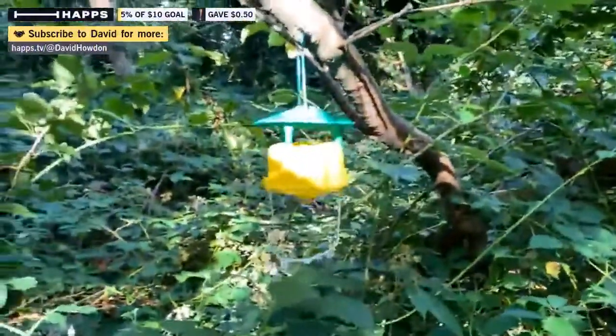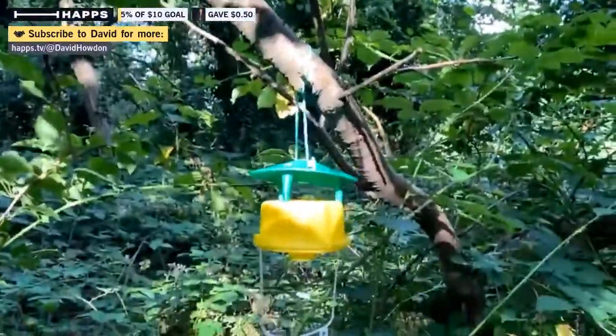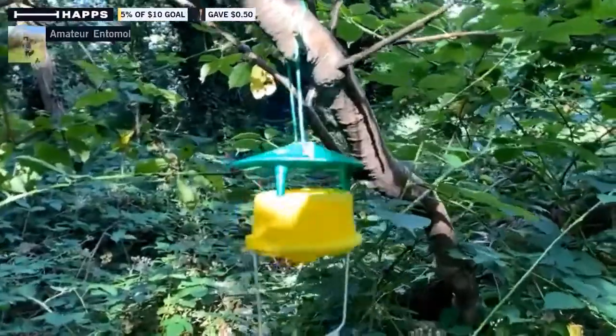But I've already done that because I didn't want to be wasting time when the moths were in there in these warm conditions, doing that when I'm looking at them during this broadcast. So I already went through it.